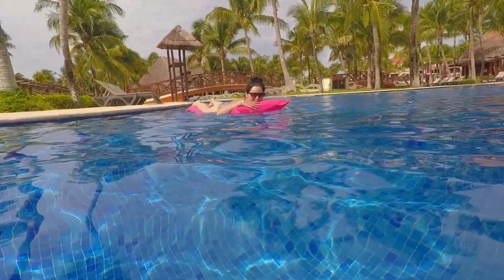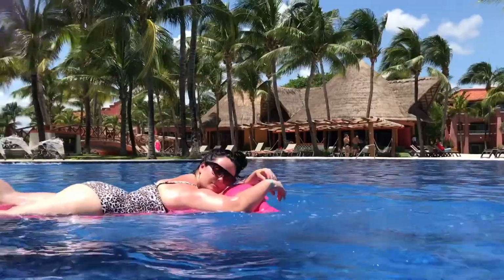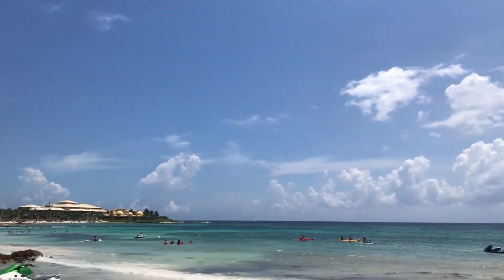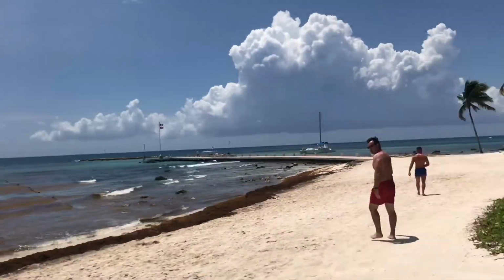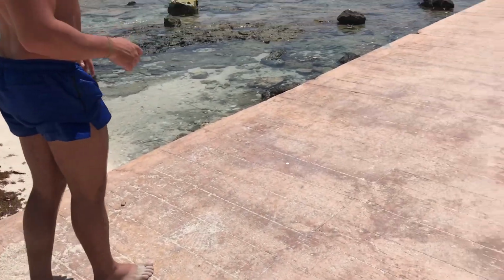Boys are just off snorkeling. We are gonna chill by the pool. Just come off the kayaks and we're just heading to the jetty now to have a little dip, see some fish. Oh, it's just such a stunning place. We're challenging Niall to walk on his hands across the jetty.